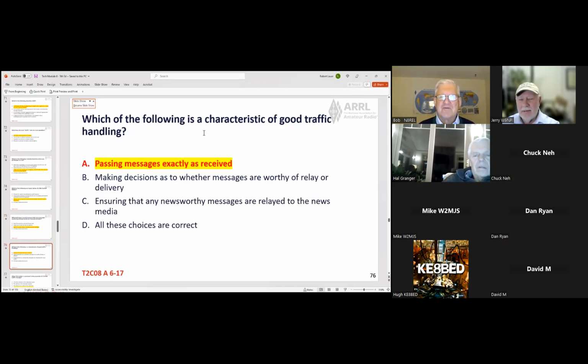All right. Which of the following is characteristic of good traffic handling? Now, in traffic handling, often what we're talking about is handling a communication from a third party to someone else. So you don't want to be messing anything up. You don't want to be changing it. It's not your position to edit when you're passing messages. So you pass messages exactly as they are received. Your opinions or changes are not required.